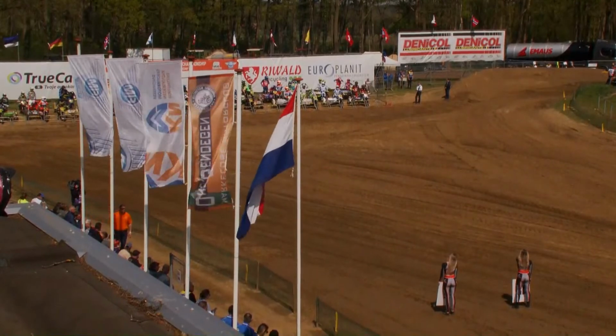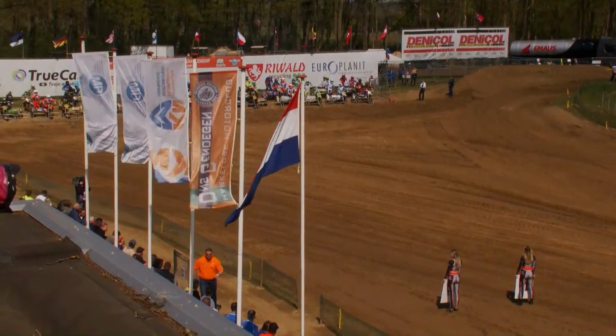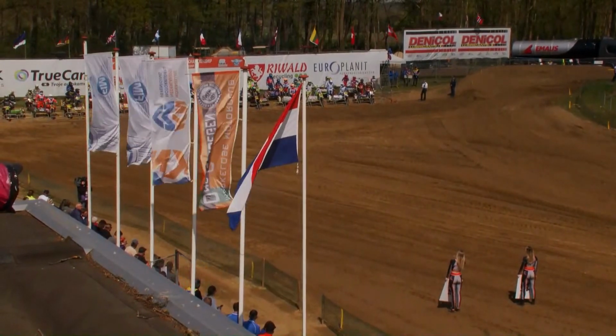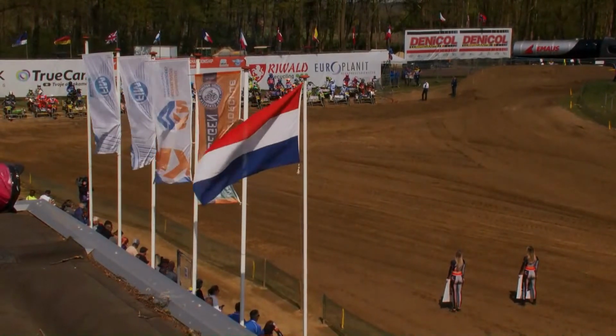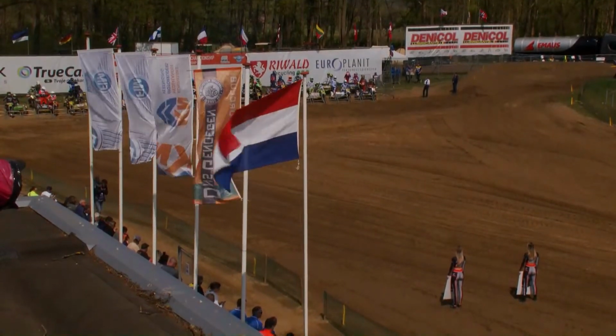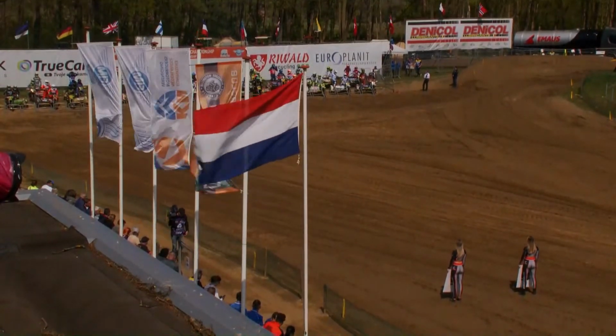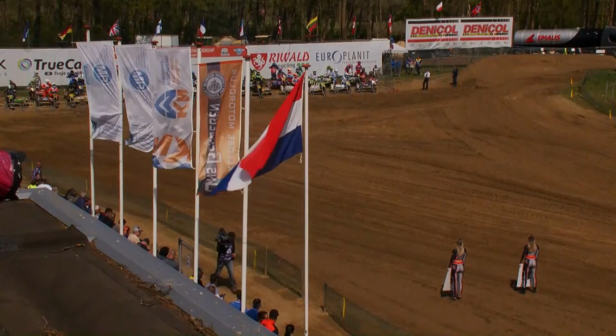In just a short moment, we will have the green flag, then the 15-second board will go up. Then the 5 seconds, the revs will rise and the gates will drop for the first race of the 2022 FIM World Sidecar Cross Championship. Looks as though everybody is all in place now.